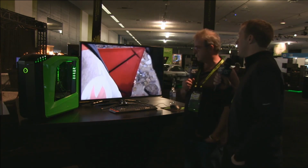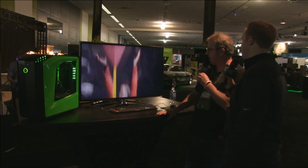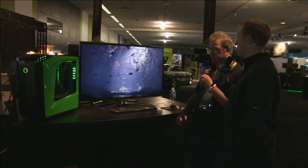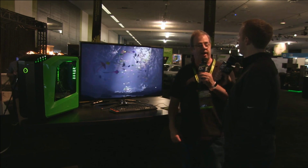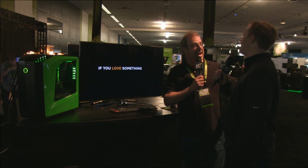Very cool. It's actually a really cool little short story, like you would see at the beginning of a Pixar movie. The guy that actually did this demo is also somewhat famous. He did bullet time for The Matrix. Oh, really? Yes.